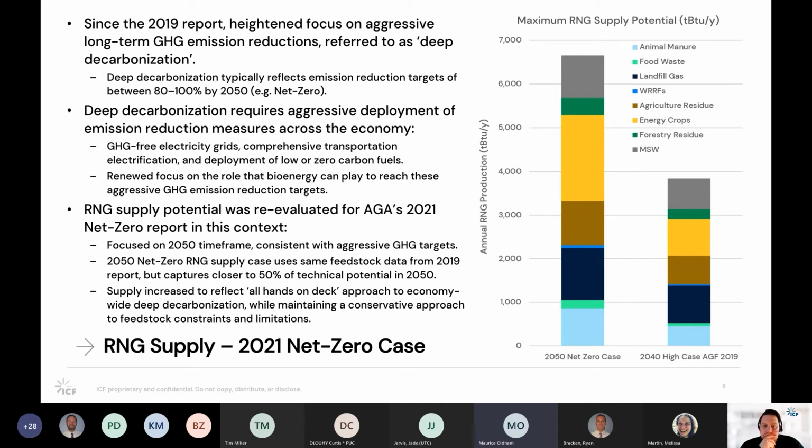And this supply is consistent with and reflects the all-hands-on-deck approach to economy-wide deep decarbonisation. I'll just note, you can see the chart on the right, the column on the far right has the high case of about 4,000 trillion BTU out of that 14,000 trillion BTU. And then in this net zero case that we developed last year, we're up to nearly 7,000 trillion BTU.